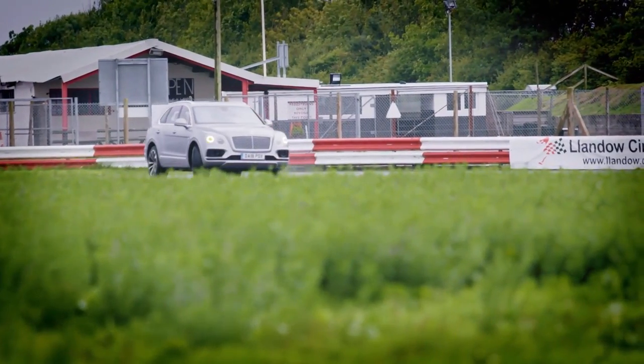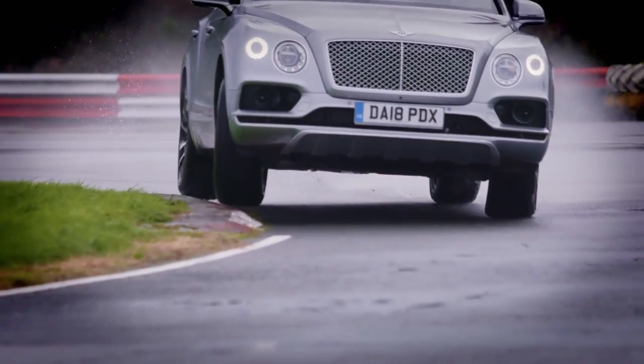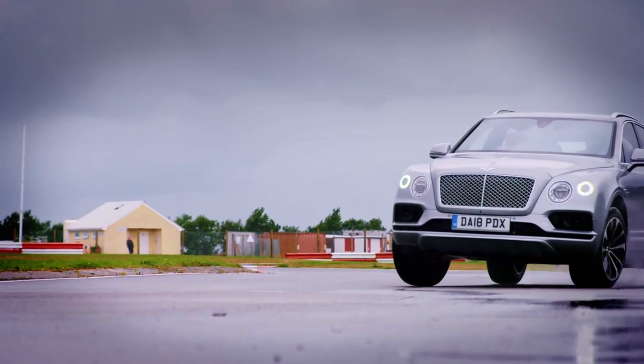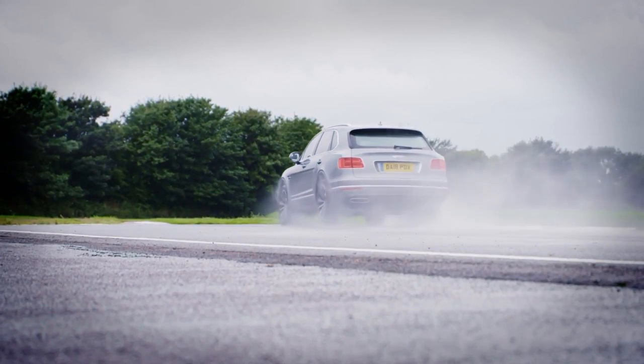But I will tell you this, at its first attempt, Bentley has built something on a par with the Range Rover, a badge which pretty much created this sector. And that is remarkable, although they did need a £165,000 price tag to do so.